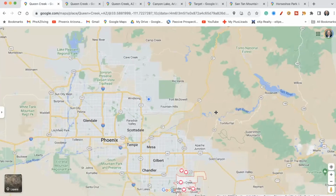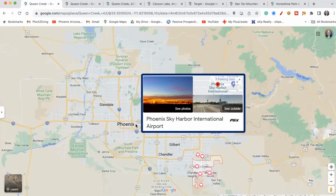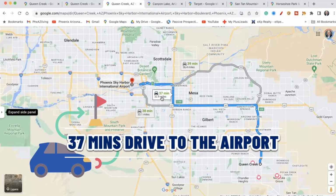Now, if you're a frequent traveler and you've got to get to and from the airport, our airport sits right over here, right next to the X in Phoenix. It's right in this little pocket. That's Phoenix Sky Harbor Airport. That's the main airport you're going to fly into. So to give you an idea, from Queen Creek up here to the airport is about 37 minutes.